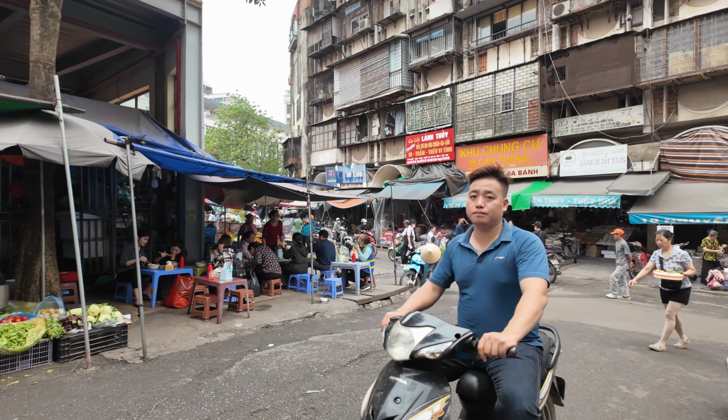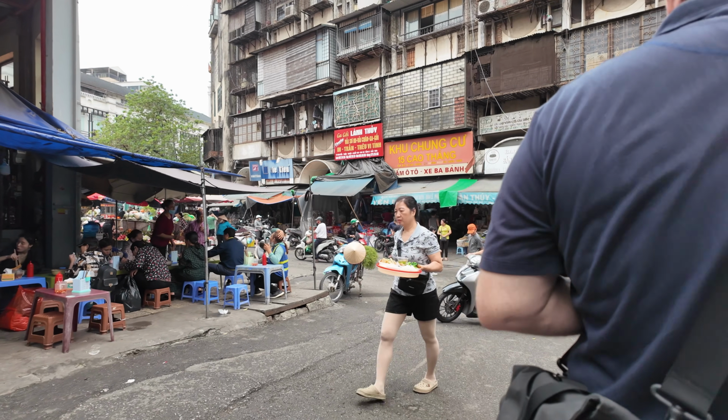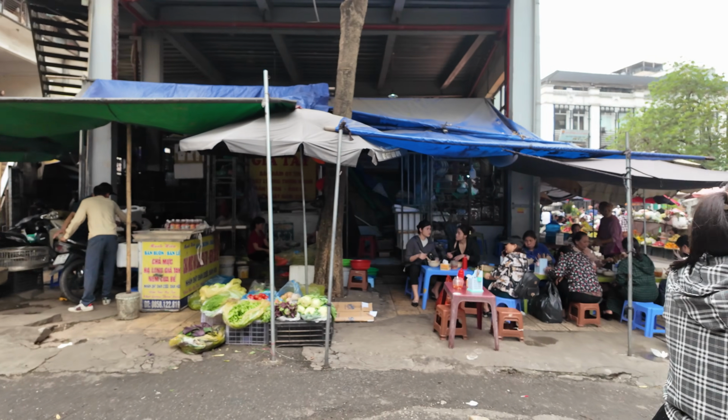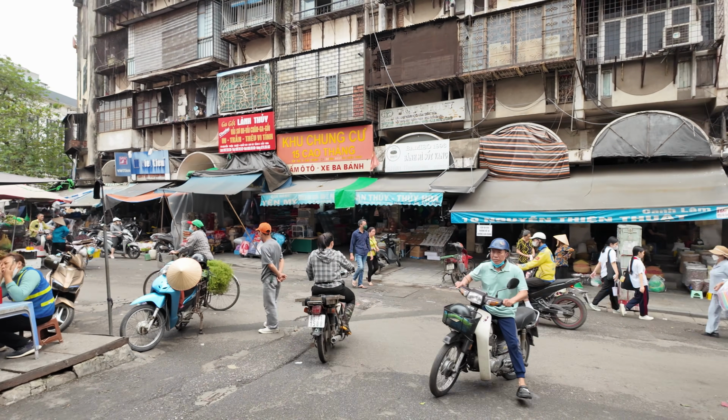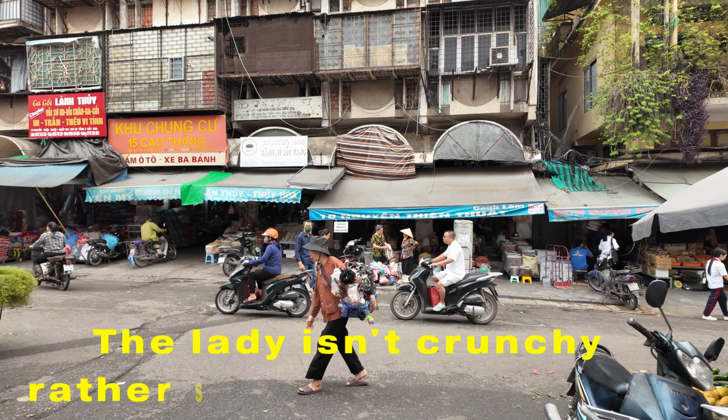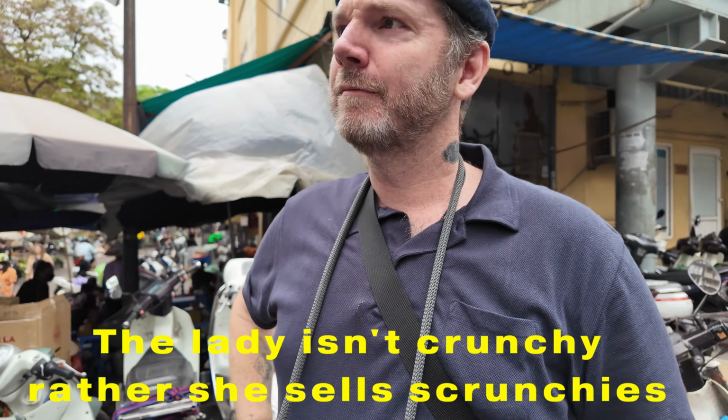See? Food lady serving food for people. She's bringing food to whoever orders it, but she's bringing it to you. Like 5-star service with a very affordable price. And you have crunchy lady. And you have a photographer.